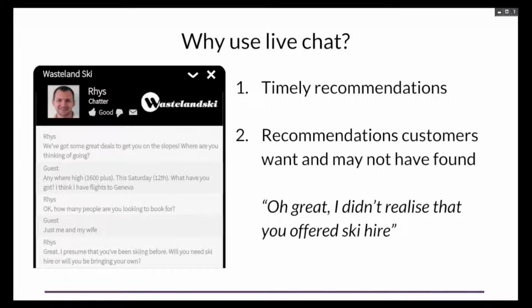In this example, for our client Wasteland Ski, the visitor is looking to book a ski trip. They're quite open on where to go, but the chat agent has immediately found out that they're going to Geneva and they're quite an experienced skier as they are looking to go on a high slope. So the chat agent can now offer a suitable recommendation based on where the customer wants to go, their level of experience, how many people in the group, and the demographic of the group. An automated recommendation would have been unlikely to convert this customer.